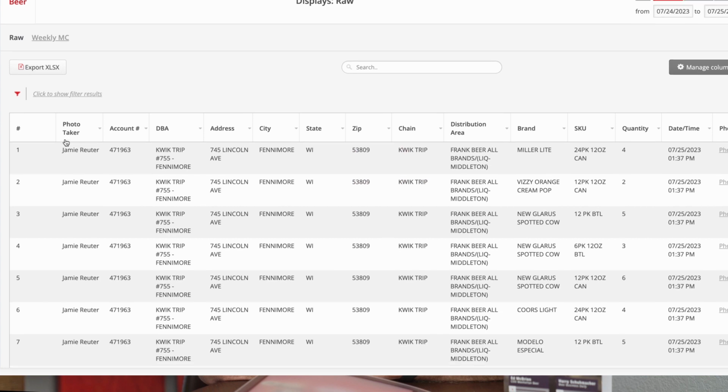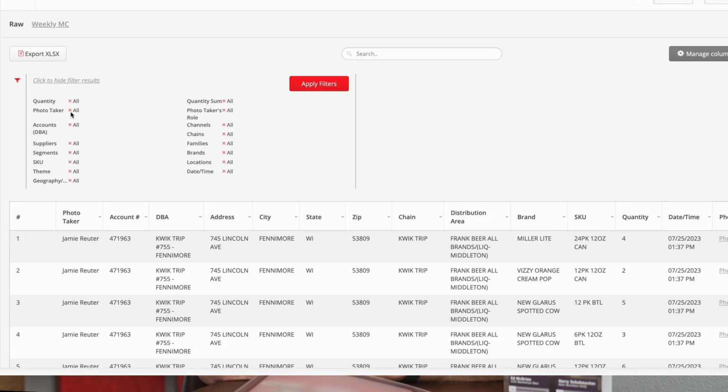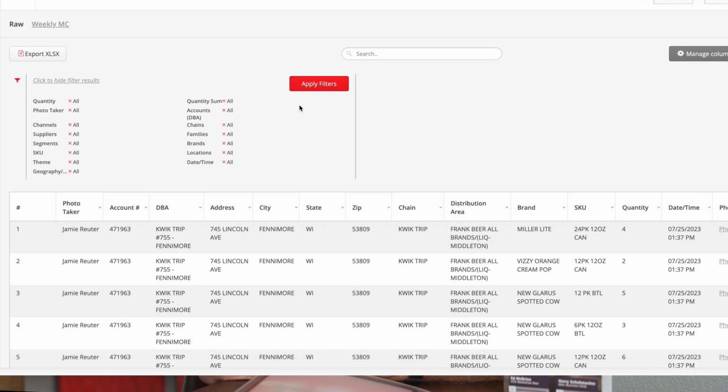We've increased the ability to do more filters around ad tracker reporting, more filters, more columns, more exports, and this is all around the hierarchy of your sales organization. This request came into us from Frank Beer up in Wisconsin. Thank you, Frank Beer. We appreciate the feedback, and we know that the features you've suggested are going to benefit everyone across the country that's using Ad Tracker to increase their DDSOF during key chain periods.